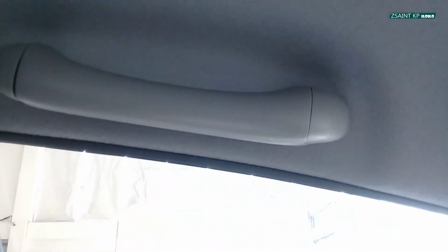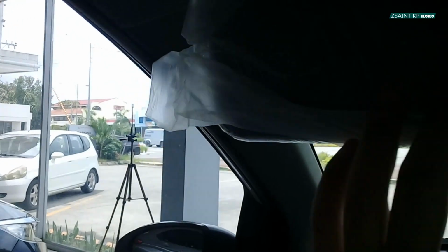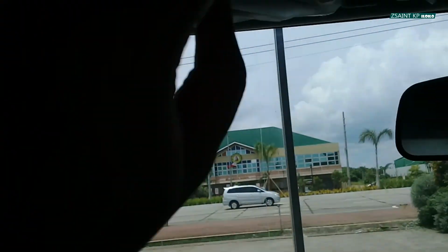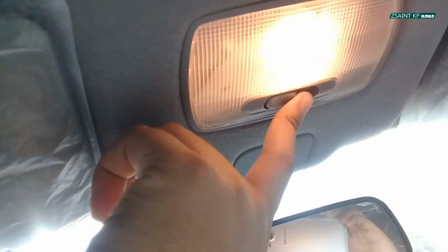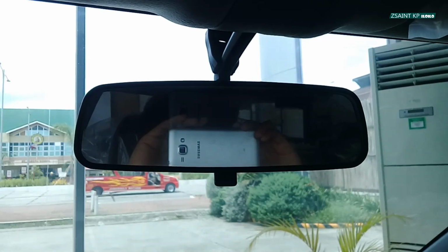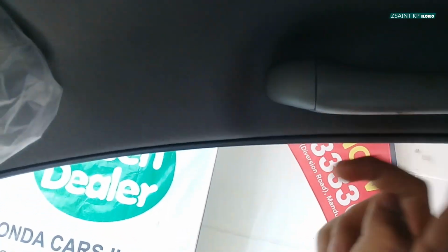You have a grip handle on the ceiling for the driver's side, together with your sun visor for the driver's side. Interior lights and a manual dimming rear view mirror. The front passenger side sun visor does get a vanity mirror, and a grip handle located at the ceiling for the front passenger side.